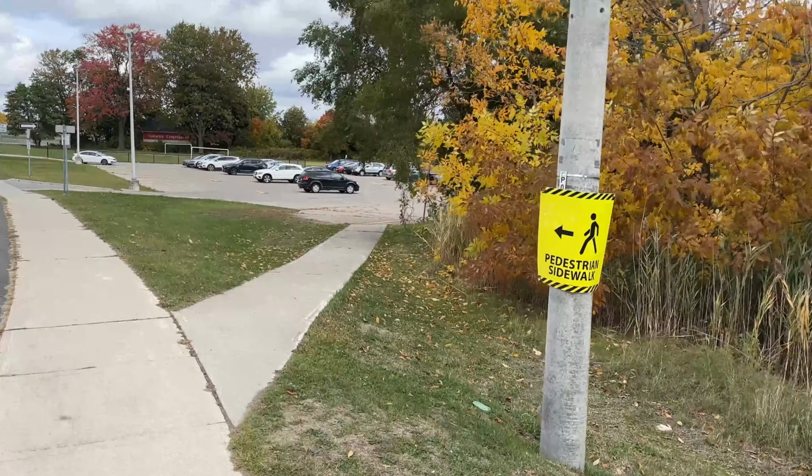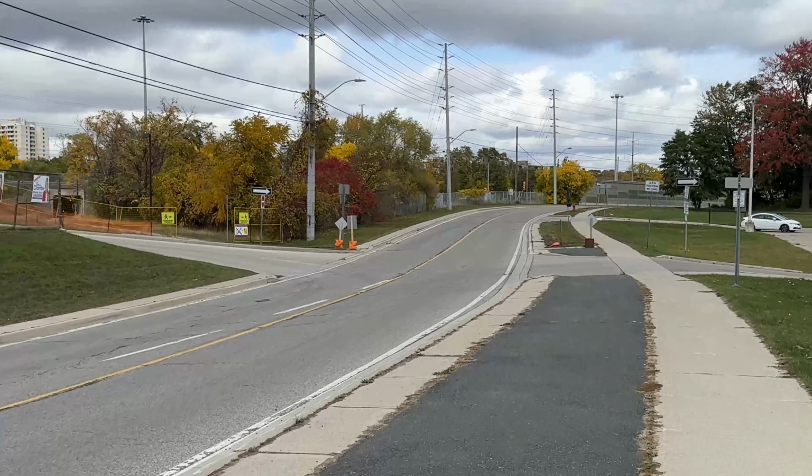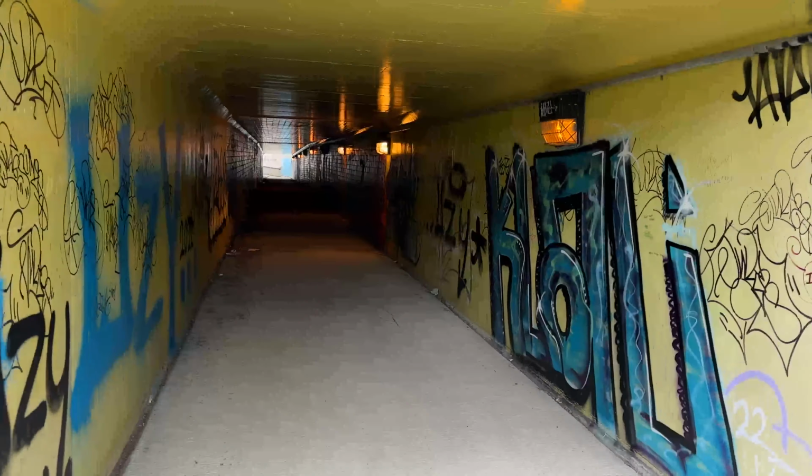But wait, I think I've spotted another way. There seems to be a pedestrian diversion. So I'll flip the camera around. Follow the magic signs. Oh, look at that. See, you walk a little further. You see the tunnel over there, guys? See, use QEW tunnel. Well, look at that.